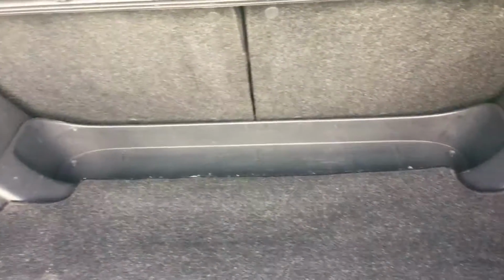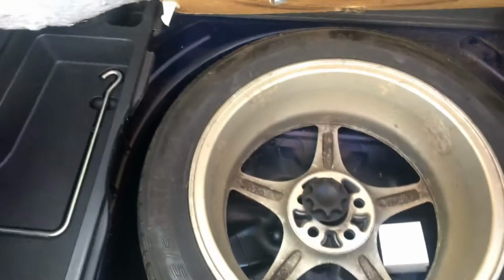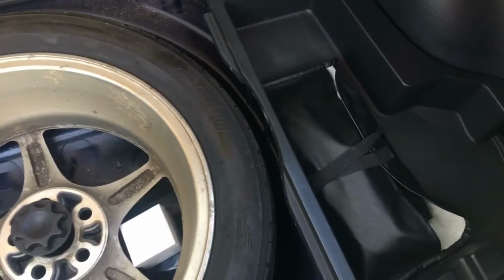Coming to the boot of the car, and again, it really beggars belief that a car of this age and mileage can be in this condition. I've not cleaned it, this is exactly how it came to me. And as I said, the chap just kept the car in the most amazing condition. Underneath here, of course, we've got the access to your spare wheel, and your tools are all there and in situ.